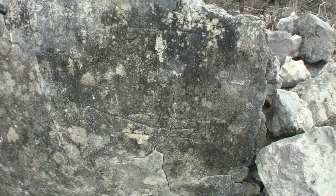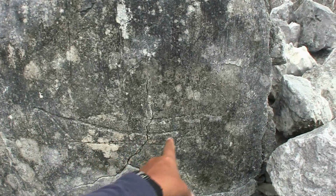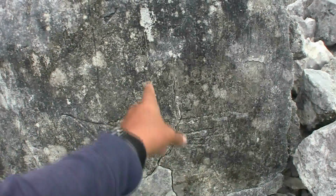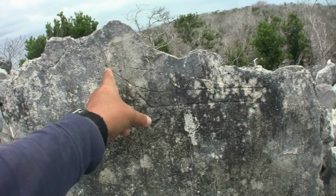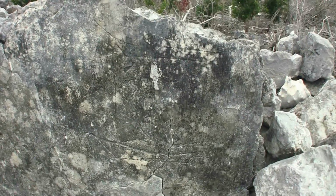Something there scratched in the rock. It's really hard to make out what that is, but it almost looks like the bow of a ship here and the stern. And this could be a mast or something, but then there's lines up here also. Oh, that could be another ship. Bowsprit. I don't know.